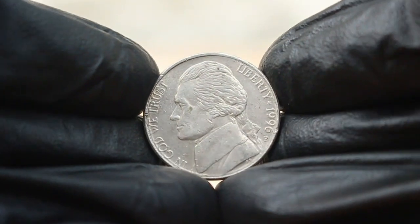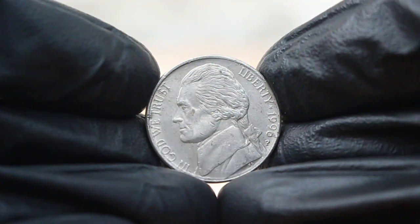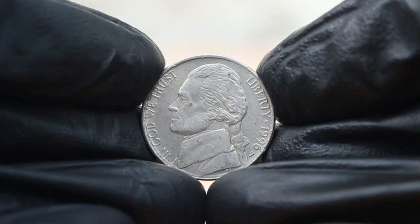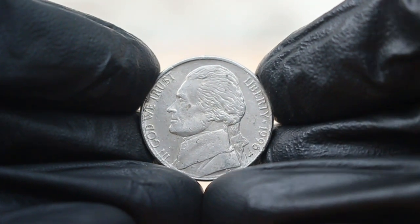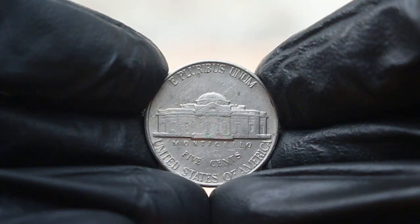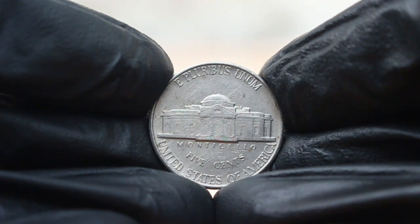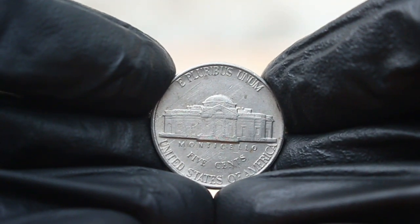Next up now, let's take a closer look at the design of the 1996 Canadian nickel. On the obverse, or front, we have a portrait of Queen Elizabeth II. This particular design of Queen Elizabeth, crafted by Dora de Pedery-Hunt, was first introduced in 1990. It features the Queen in a more mature representation, wearing a crown.